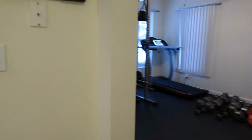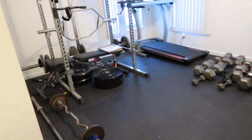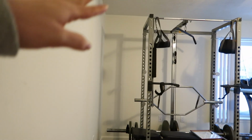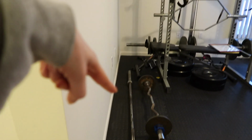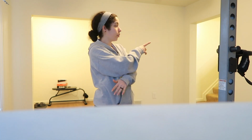And then over here, we obviously have a ton of gym equipment. We have the rack with cables, hex bar, 2 barbells. We have one right there, one on the floor that we use for deadlifts because it has better knurling, easy bar, a bunch of dumbbells. So a lot of people use this as their living room. They put their couch over here, the TV on this wall, and it works for them.